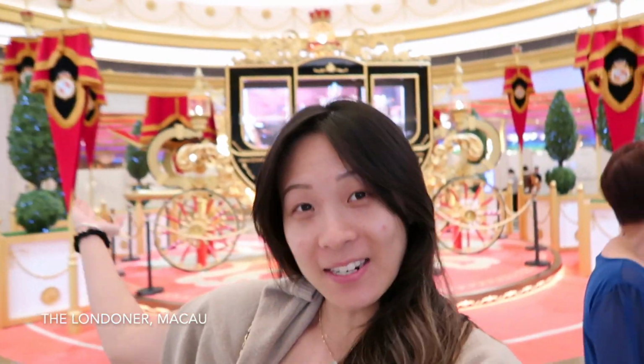Here at the Londoner in Macau. We're still waiting for two of my cousins. So we're just gonna be walking around. We're a bit early. I look so naked without my lashes, but I got it removed and it feels so good. Although I'm freaking out, it's so hot.